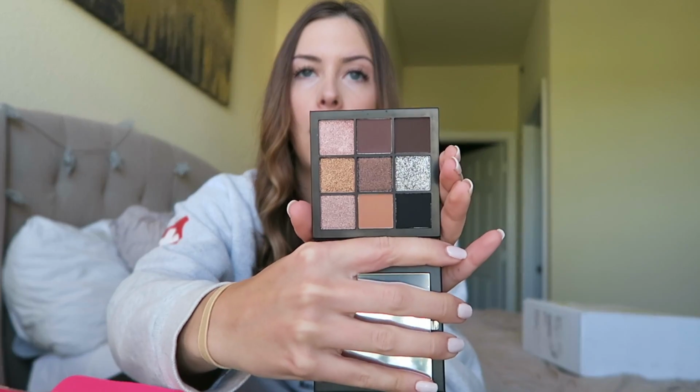Oh, this is actually pretty. Sometimes they send funky colors, but these are all colors I would actually wear. This is the Benefit Sunbeam Highlighter. I might actually give this to my sister because she loves highlighter, and I have so many, but I think it's amazing that they include well-known brands in here.